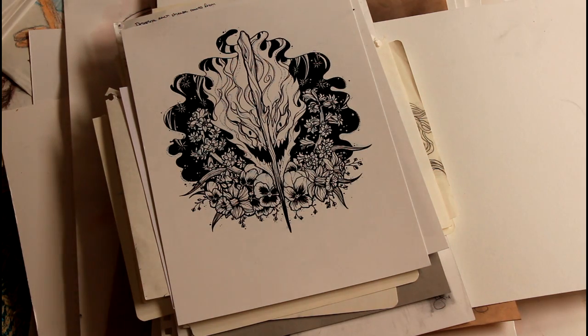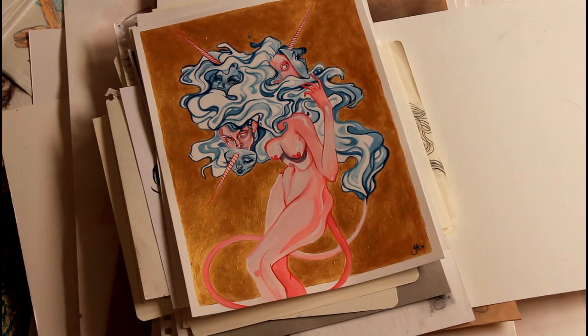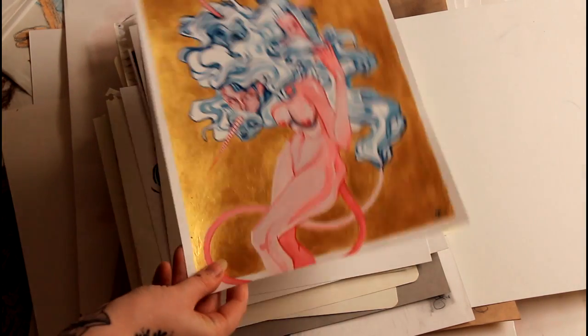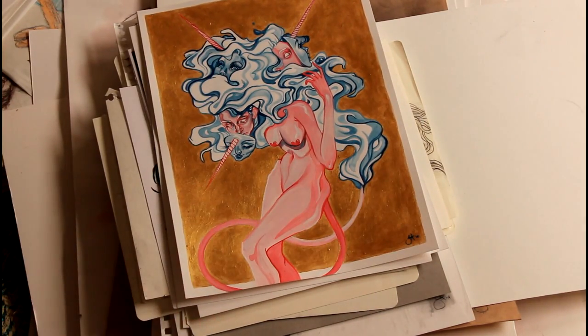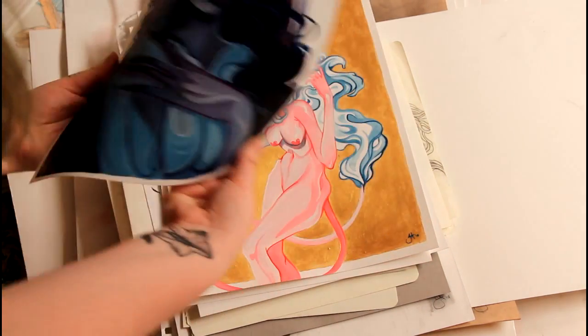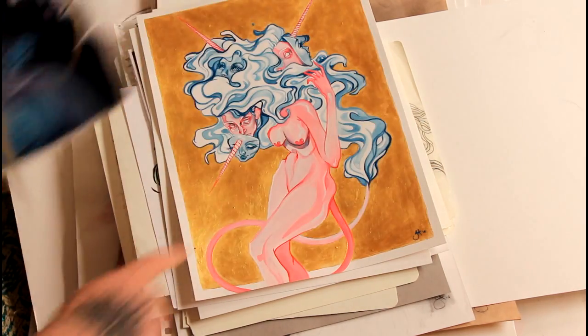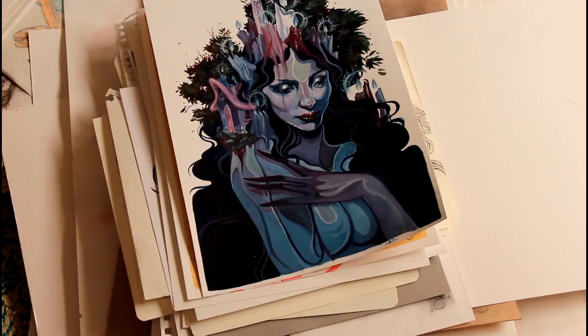And these are two paintings that I've done in the past week. So that's one there. And I sold this one. I have to ship it out and get rid of it. And this one I just recently finished too. And these are both gouache, for anyone wondering. Gouache, and the gold in this is acrylic.